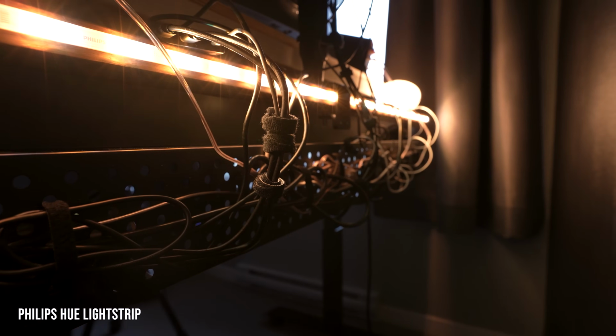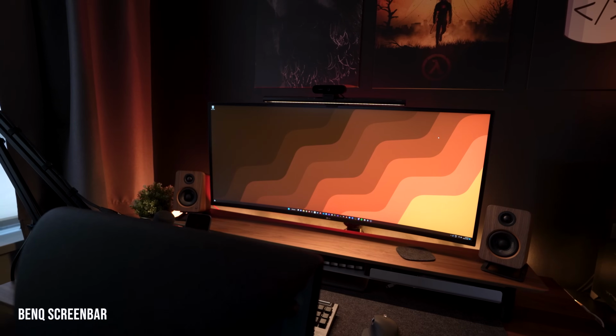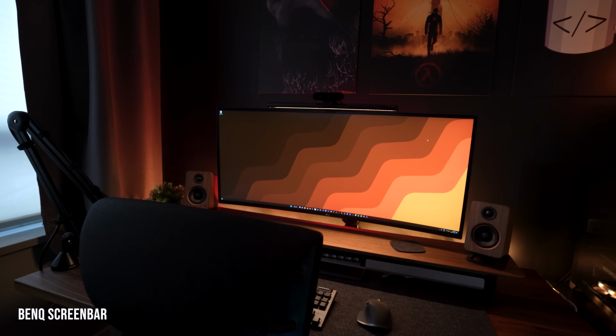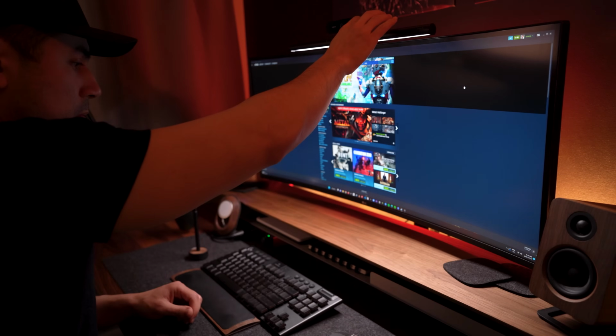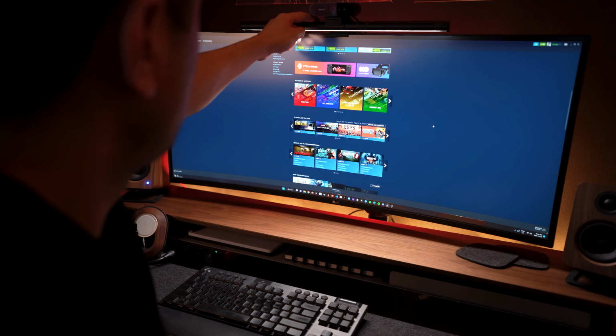On top of the monitor is the BenQ screen bar, which honestly is one of the best purchases I've ever made for this setup. It reduces eye strain by providing balanced light in the front of the screen, and lights the desk in front of you. Even with all the other lights off, I can still use it on its own, and it works well.